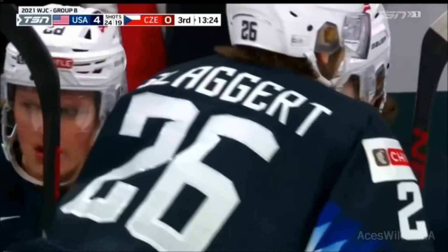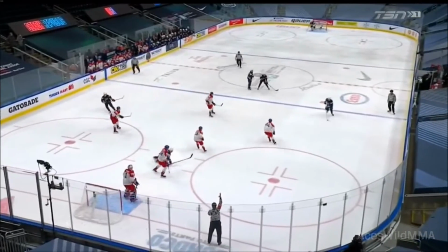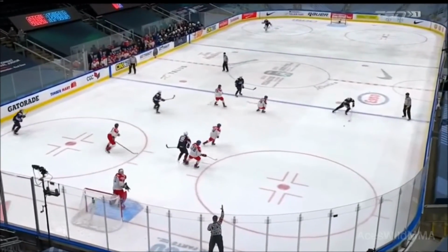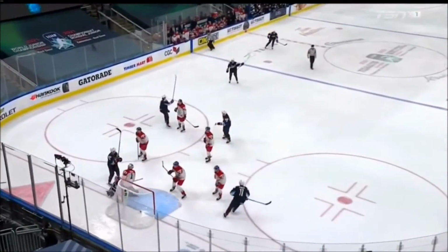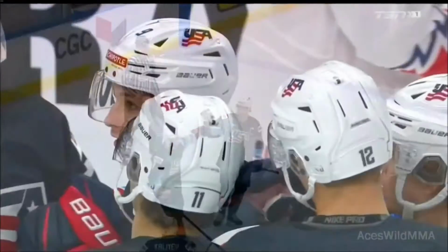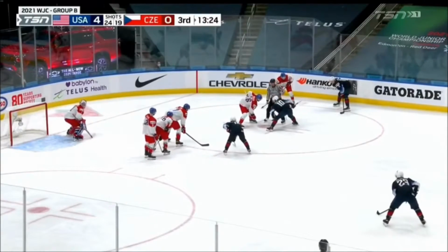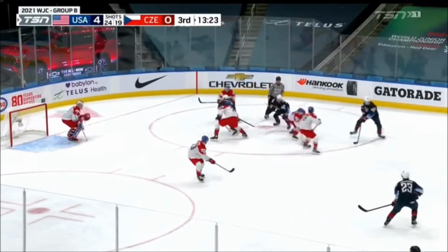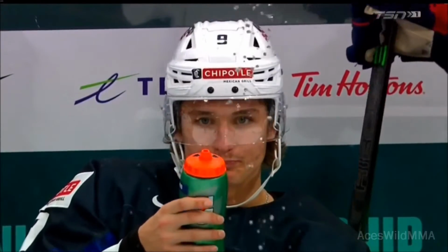Take a look at Zegras and Kaliev. The play, Brock Faber makes the play across. It gets a little deflected, then comes right to Zegras. And it's amazing how it doesn't matter if the puck's bouncing, if it's perfectly flat or gets deflected. Those good players know how to handle it and take full advantage. 2 in the game for Zegras and a 4-0 lead.